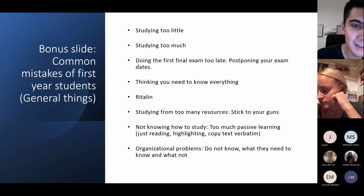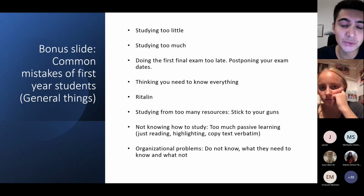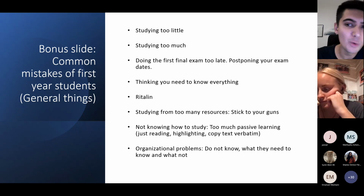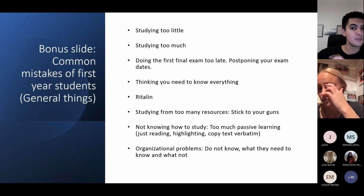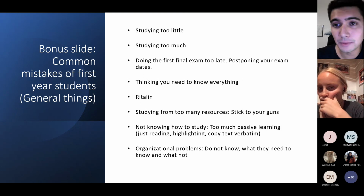So the first mistake is studying too little. Of course, this goes without saying. First year is very hard, and your focus should really be on passing the exam, on surviving the first year. And I would always err on the side of studying too much in first year, because once you finish the first year and know how things are working, then you can really loosen the screw and give yourself more time. Then another problem on the whole other spectrum is studying too much.